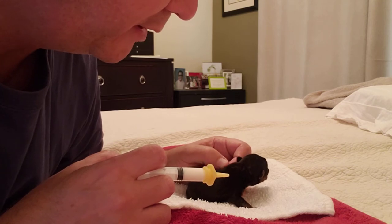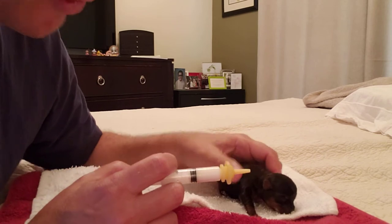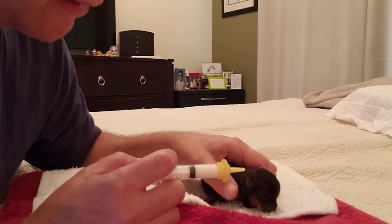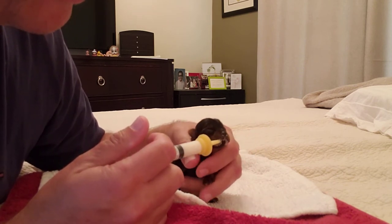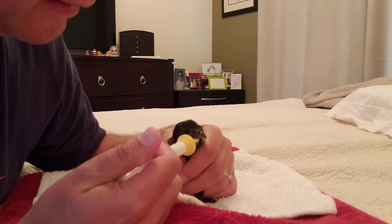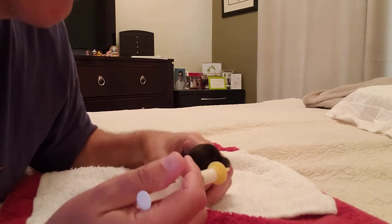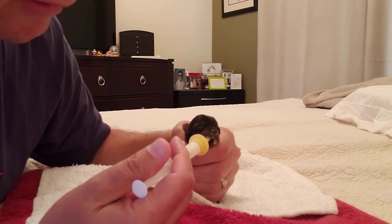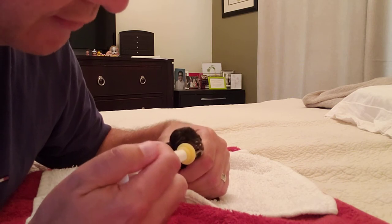So I don't know, maybe we neglected her at first because there was so much happening with the firstborn. We took the time to get him on the nipple and start feeding off his mother. But I'm hoping as she gains weight that maybe the shaking will stop. She's definitely not shaking because she's cold. She's very warm. We keep her warm. She's very hydrated.